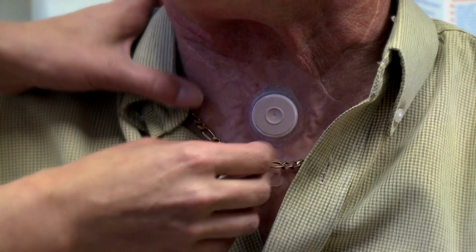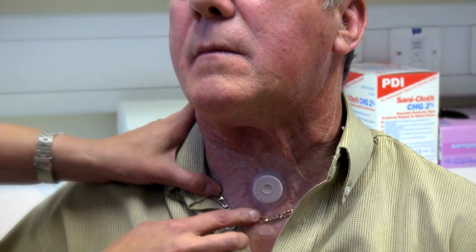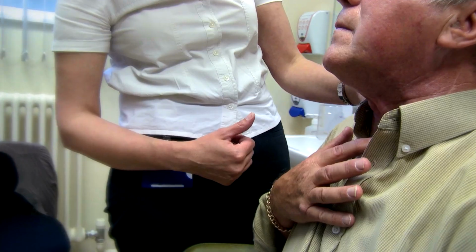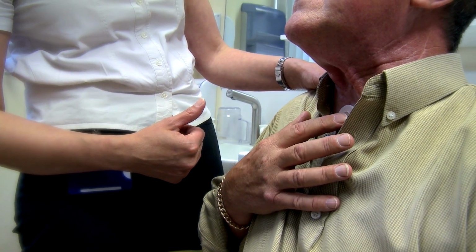The impact is huge for those who are faced with having to go through a laryngectomy. They've got to come to terms with the fact that their anatomy is going to change, that they're going to be breathing differently, they're going to be learning how to talk in a different way. I mean, the implications on a social level and a psychological level are very different, and it's going to take a long time to come to terms with that.